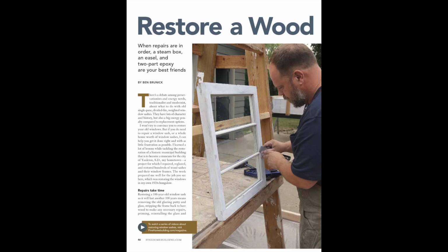I think there's 230 some odd windows in the place. And from that, I have done some. I was just kind of documenting the work that I did on Instagram, and then from that documentation, I was contacted by a magazine called Fine Home Building, and that's what the article is from.